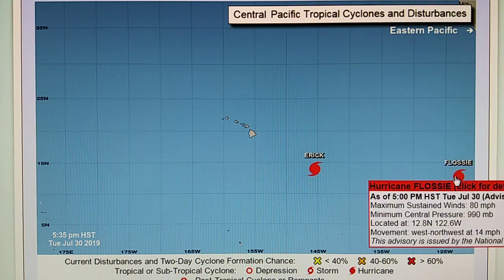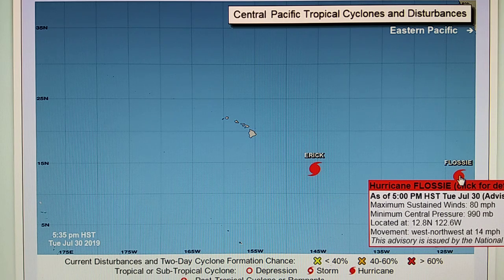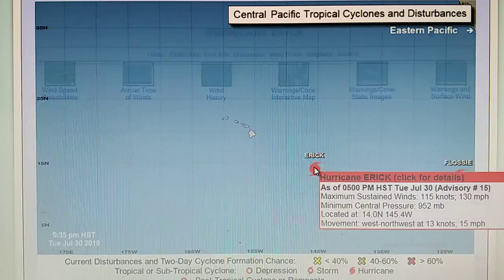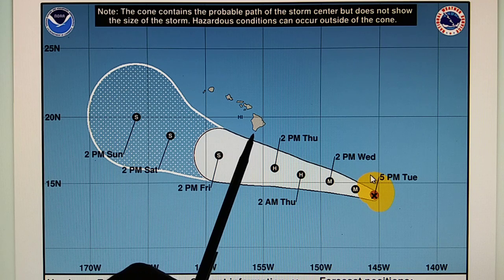Now, right behind it, we have Flossie. This just turned into a hurricane today, and this storm is Category 1 with 80 mile per hour winds, pressure of 990 millibar in the center, and we have movement west-northwest at 14. Let's take a look again at Erick and watch the cone track. You can see that over the next few days it's forecasted to move along the south side of the Big Island.